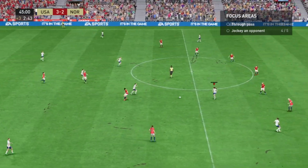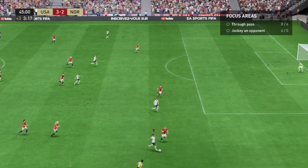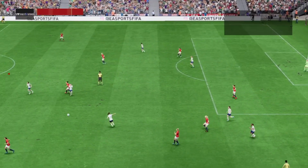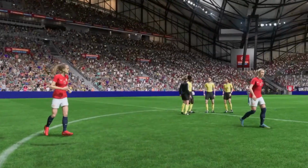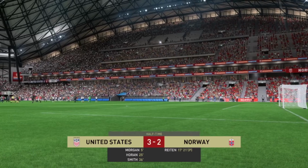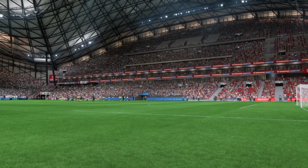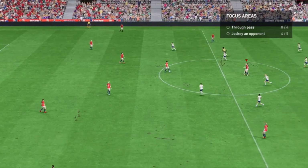Rose Lavelle. Alex Morgan. Now, who can she pick out? And so there it is. The first half has come to an end here at the Orange Vélodrome. Away they go again. Second half is underway here.